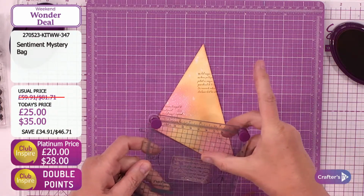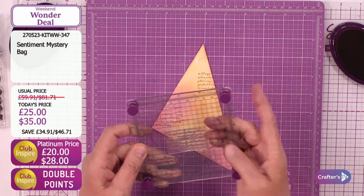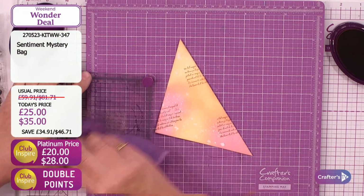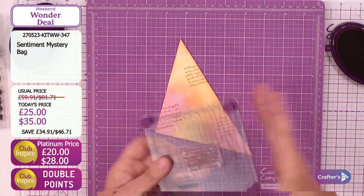Now, these don't normally transfer, but just to be sure, I've been a bit heavy-handed there with my ink, so I'm just going to take that little bit out. And we've got a couple of bits there with the text stamp. So give that one a good wipe. If you've got your stamp cleaner and platform, perfect to just give it a quick scrub.